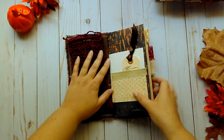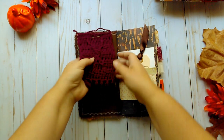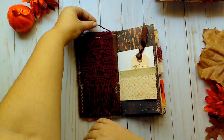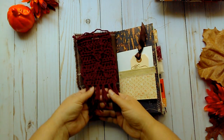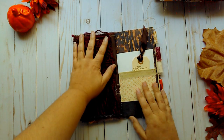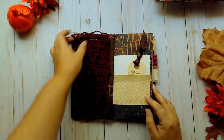So because it's sweater weather, I have crocheted for each one a little, I guess you could call it a little tapestry, and it has a string up here that you can hang on a wall if you want to, or you can leave it in here. It's got tassels on the end. Each one is a little bit different. I haven't crocheted in a long time, so it took me some time to remember what I was doing.